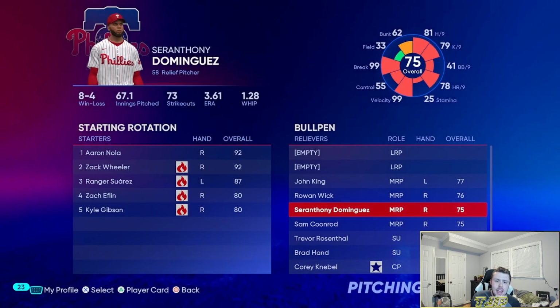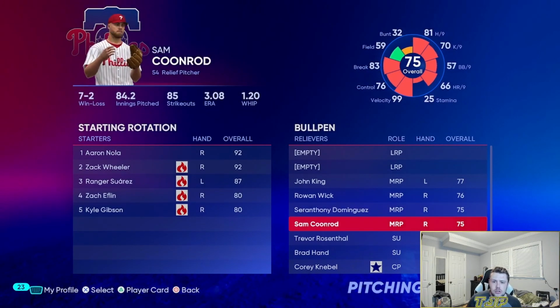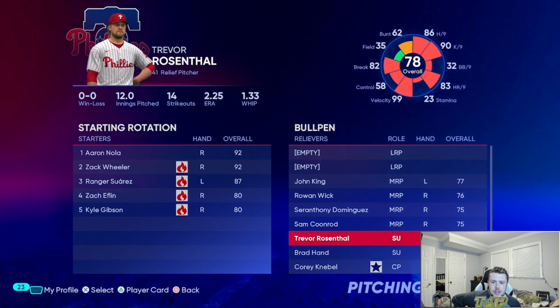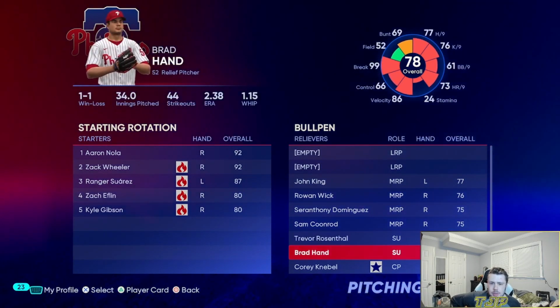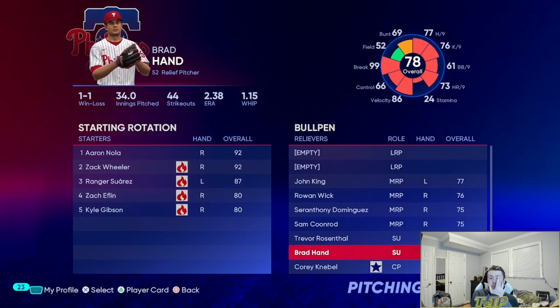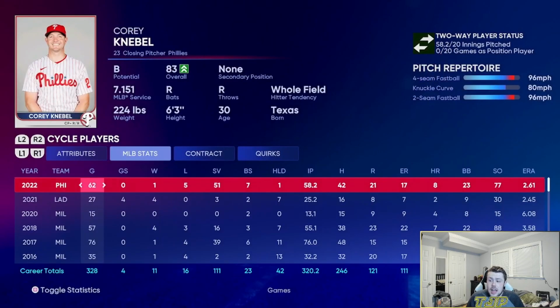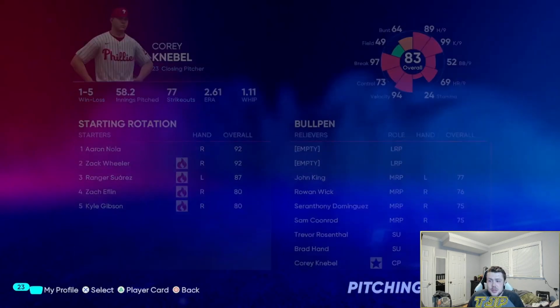Sir Anthony Dominguez, pretty good year. Trevor Rosenthal was a decent signing. He didn't pitch too many innings, but he was still pretty good, especially when he was called up. Brad Hand was pretty solid as well, and Corey Knebel. This team is pretty good.